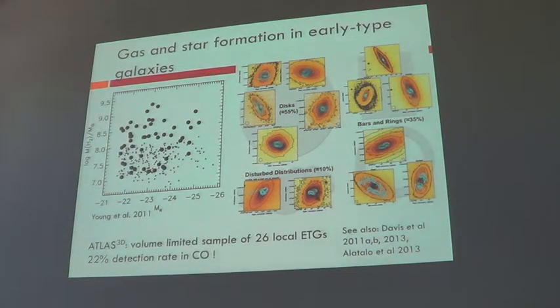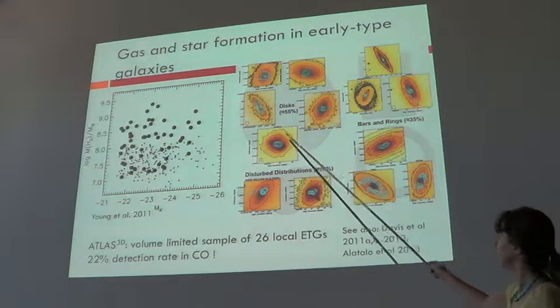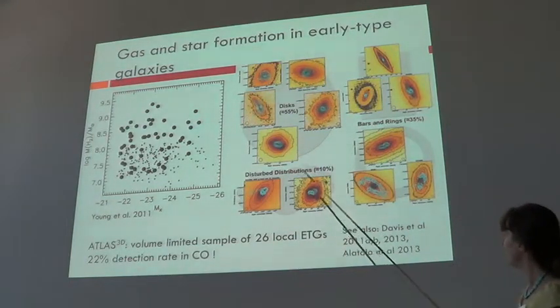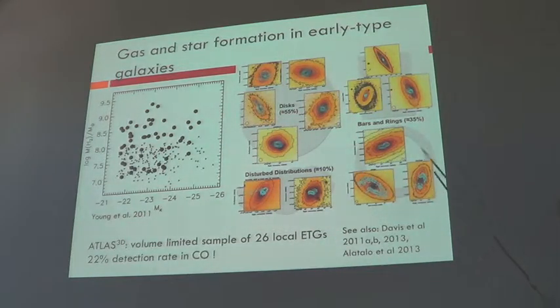And what is also important is that the CO is not some fluffy, large-scale component. It is mostly in really nice disks that are in the center of the galaxy at small radii. In a few cases it is disturbed, and there are also quite a lot of bars and rings of CO in these galaxies. So there is a dynamically cold component of molecular gas in these early type galaxies.